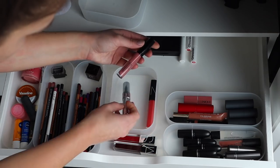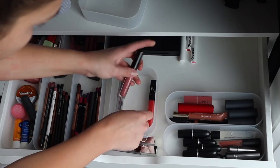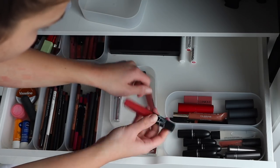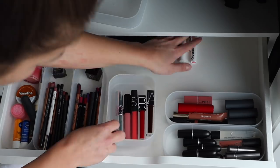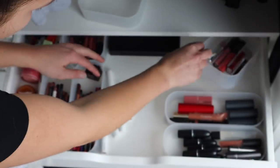I love this lip oil. This one's really good. The Bare Minerals glosses are really nice too. And you know what? This gloss is really pretty. So this is gonna be my more colored glosses. Happy with those. And there are a bunch of Glossier products back here.